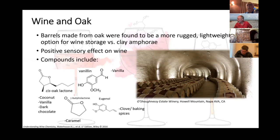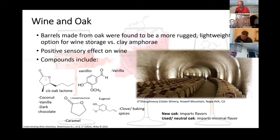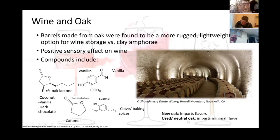An important principle here is that new oak, in other words a brand new barrel that's never been in contact with wine before, is going to impart a lot of flavor onto wine. There are a lot of these compounds present that the wine can leach out of the barrel for the time it spends maturing in there. But after this is done, maybe 3 to 5 vintages, that oak has donated directly all of the flavor compounds it's going to donate. And so neutral oak really imparts minimal to no flavor on the wine.